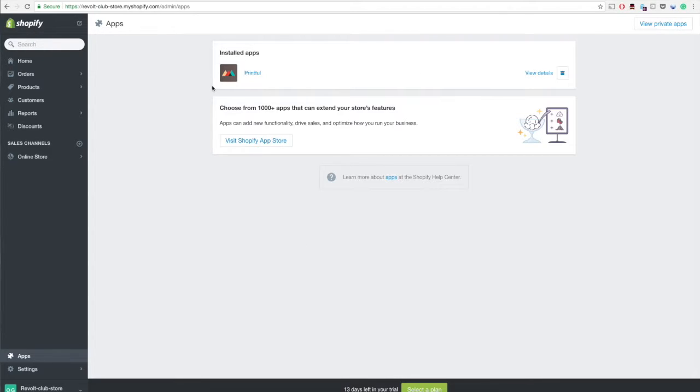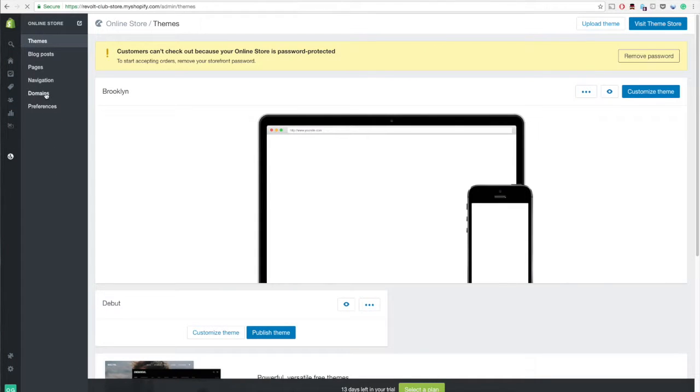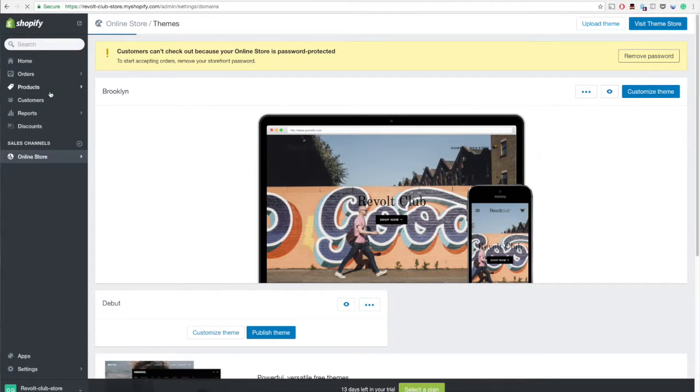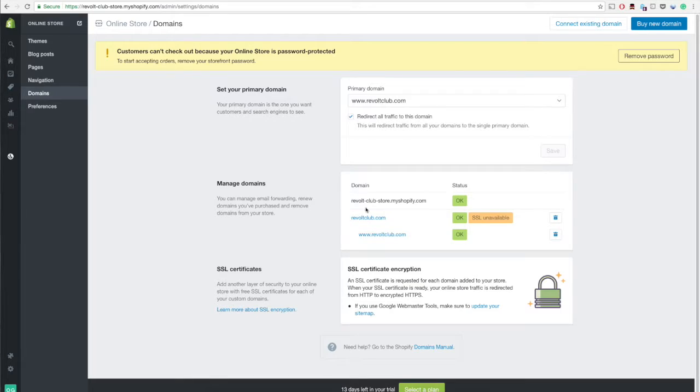Now I'm going to show you how to route your domains, actually. So I had bought the domain name Revolt Club. So when I go to domains, as you can see, I've already routed it, but usually nothing will be here.